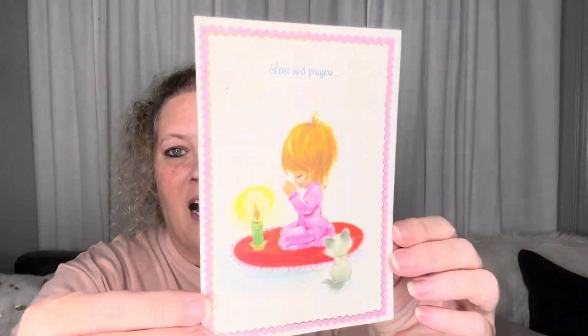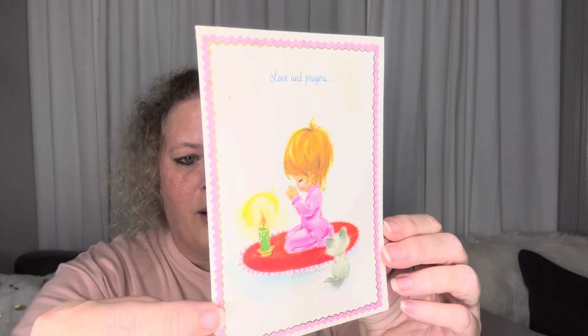Next, I got this fun thing. This is a box full of cards from 1975. And it is full. Some of these cards look like they're maybe a little bit newer, but I picked out some really cute ones that I thought I would share with y'all. The designs on them are so precious.